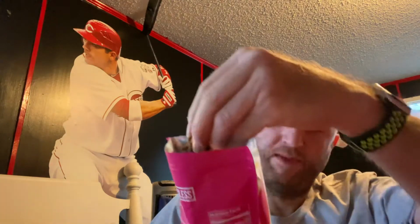All right, so I like those maple walnuts. They're good, but I don't taste maple. I don't know if I taste maple at all. They smelled maple. Let's see if these vanilla ones have a good vanilla taste.